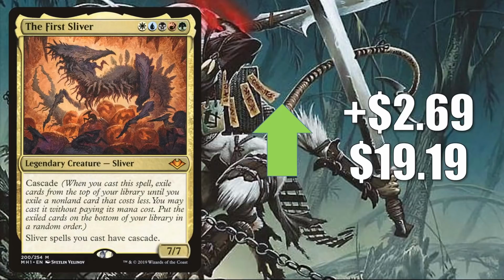The First Sliver from Modern Horizons goes up $2.69 to $19.19. So this is a fairly popular commander. Also, it's in the 99 of other Sliver builds. But again, the main reason this is moving is because of that Commander's Quarters video I talked about a moment ago. This is the commander in that 97 land commander deck. In that deck, you play this, you cascade into Tybalt's Trickery, which allows you to counter your commander and then cast the last card that is not a land in the deck. That could be the card we saw a few moments ago, Blightsteel Colossus.